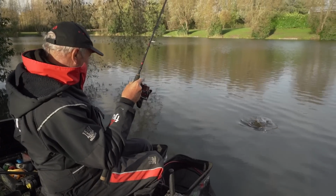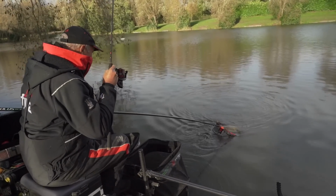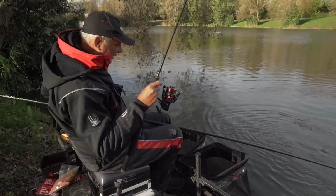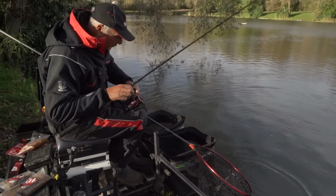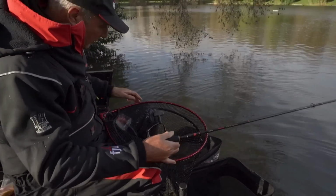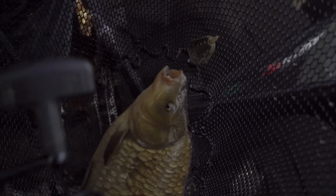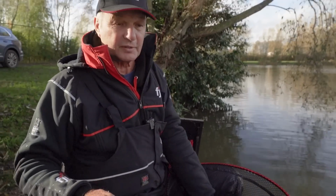And there you go, look. Oh, that's a great big F1, that. Oh, look at the size of that. Oh, that's a 6 pound F1, that for you. Look at the size of that. I didn't expect that. Oh, what a way to... Look at that. Look at that for an F1. Wow. Now, that's a fish and a half to finish on. That's nearly 6 pounds, that. Wow, I didn't expect that then. I thought I was playing a carp. Well, you would at 6 pounds, wouldn't you? You'd think it were a carp.